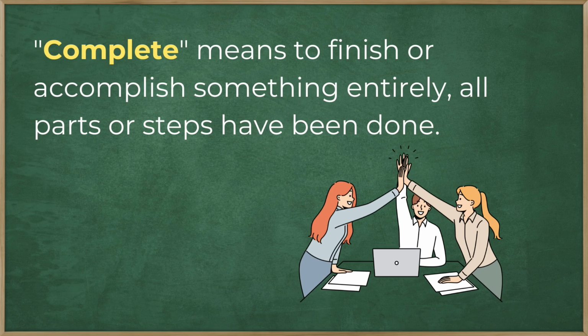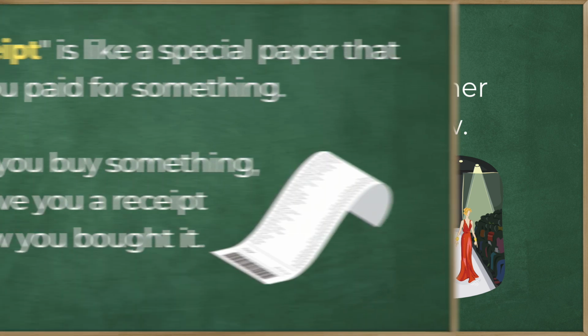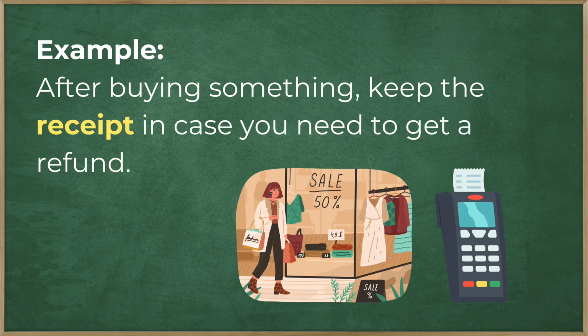Complete means to finish or accomplish something entirely. All parts or steps have been done. Example: she worked hard to complete her dresses before the fashion show. A receipt is like a special paper that says you paid for something. When you buy something, they give you a receipt to show you bought it. Example: after buying something, keep the receipt in case you need to get a refund.